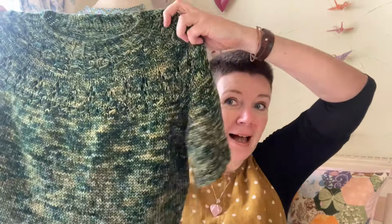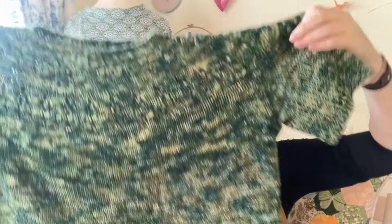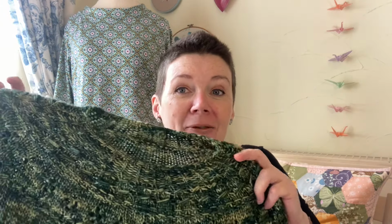But I have managed, with elbow length sleeves and quite a cropped length, to get this whole garment just out of 200 grams. I think I had 10 inches of yarn left maybe after I'd woven the ends in, and I've blocked this all out and tried it on, and I really like it. I'm happy with the length. I wanted to have it to wear over dresses, and I think it's a nice length for that.